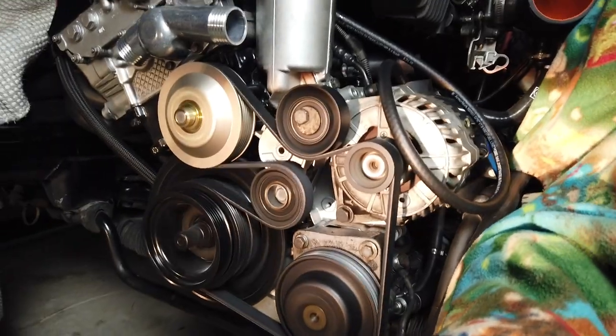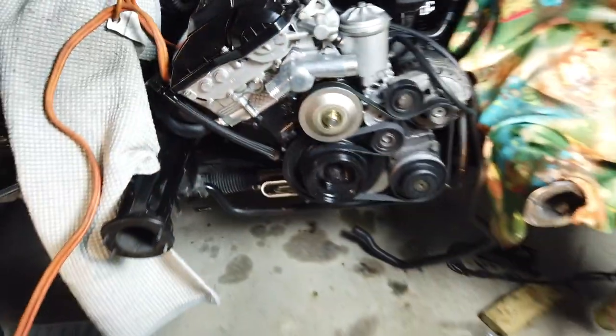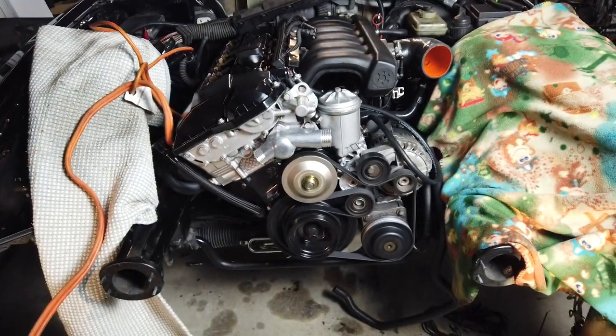Yes! Oh! Oh, I did it! I did it! Oh my God! I did it! Oh my God! Where's my phone? I gotta hurry before it starts running hot. Ain't no damn coolant in that engine.